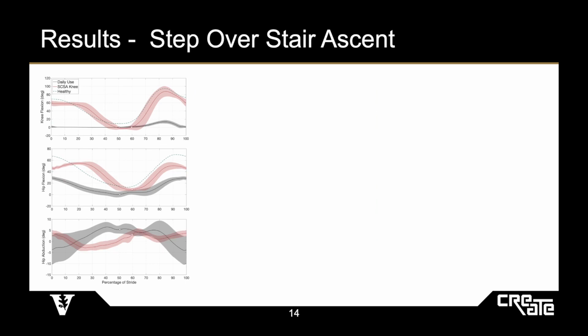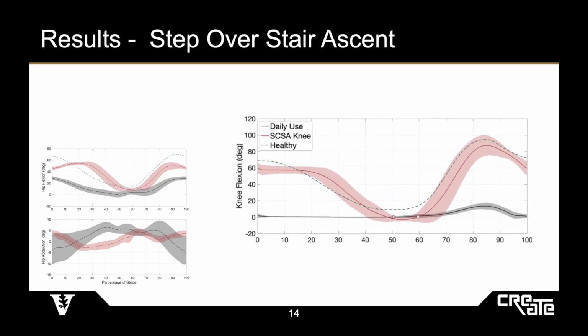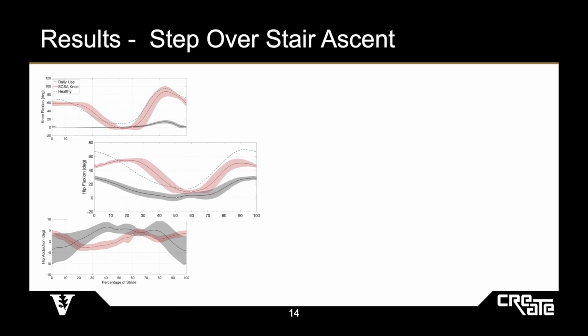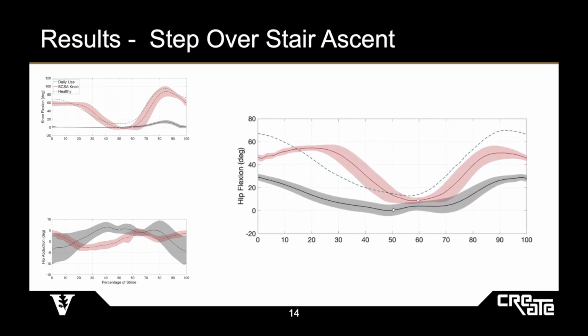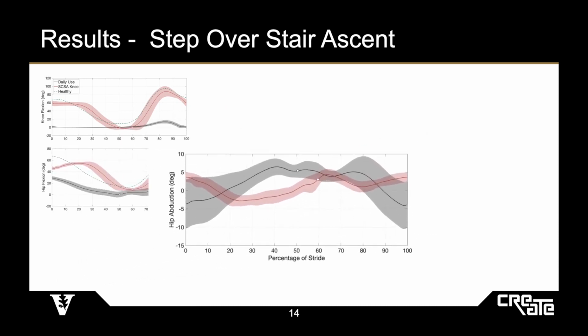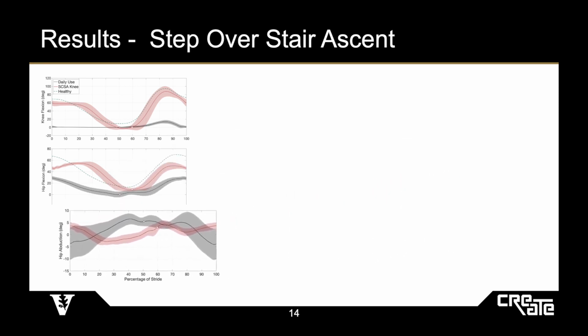During step over stair ascent, we see a similar but even more stark difference than we did in step 2. Looking at our participant's knee angle, we see that with our device, his knee comes much closer to tracking a healthy trajectory, whereas with his daily use device, he achieves virtually no flexion. Again, we see that the participant is able to extend his hip much further in front of his body with our device, better tracking healthy trajectory. Finally, we see a decrease in the circumduction with our knee, as well as a narrowing of the standard deviation. This is visibly evident in the excerpts from the included video.